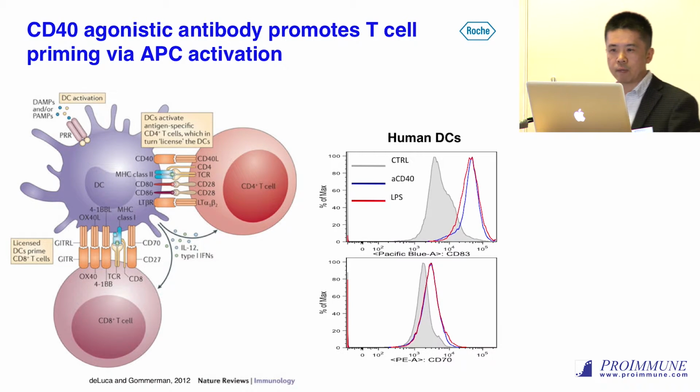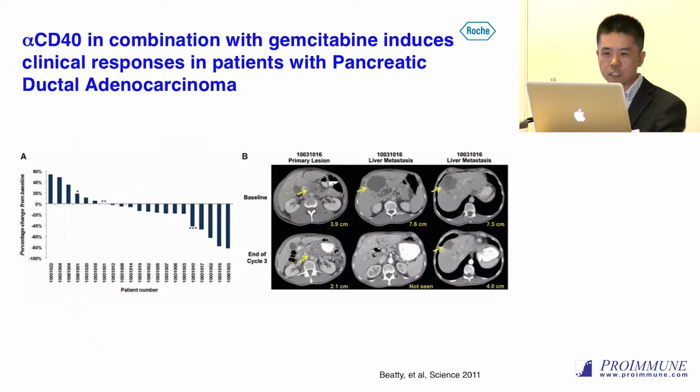We have anti-CD40 antibodies, and here is an example showing in vitro that this antibody does activate the DCs. For example, as shown here, the upregulation of CD83 and CD70 on monocyte-derived DCs.